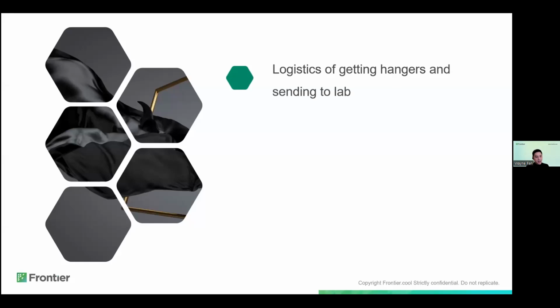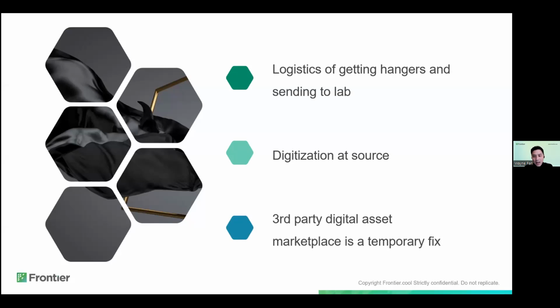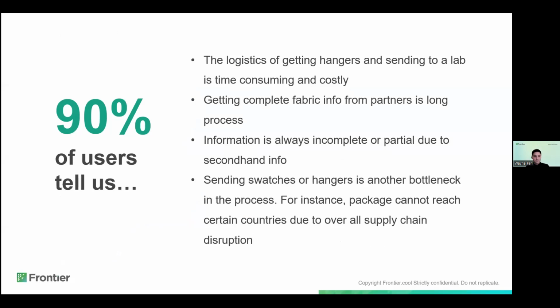So with that said, we have distilled a lot of the considerations around material digitization into 3 areas for all you listeners to think about. Number 1, the logistics of getting hangers and sending them to a scanning lab. Is it worth it? Is it really worth doing that? And then we want to open you up to the idea of digitization at source, and then we will tell you more about it in a second. And lastly, third-party digital asset marketplace. Is it an option or is it only a temporary fix?